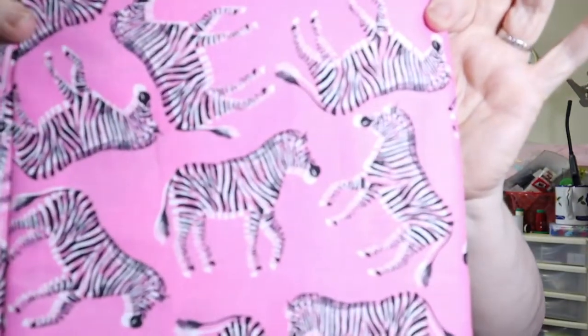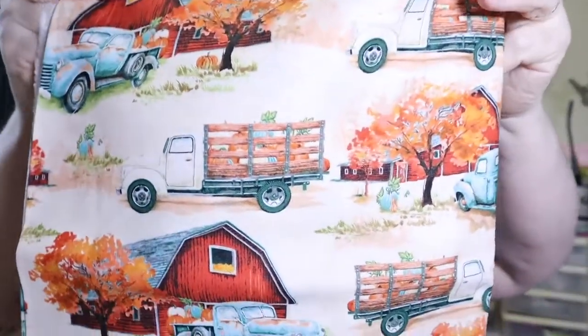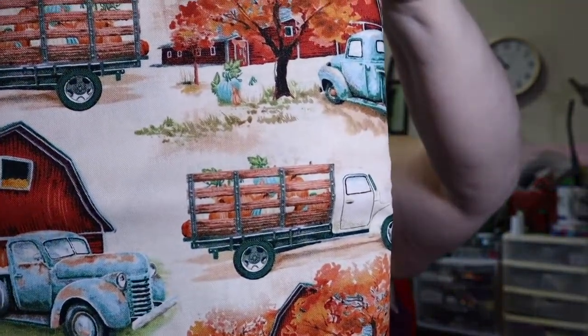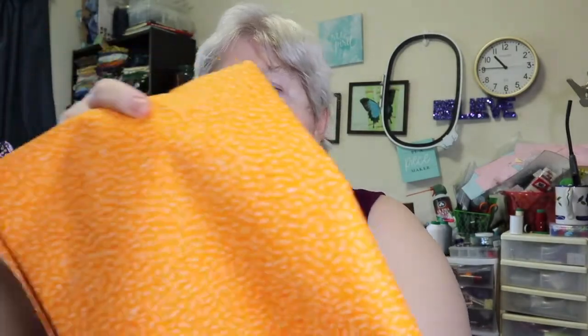So, got some zebras. That's such a cute fabric. Now, I don't know what I'm going to get to go with it, but I'll find something. They had their Christmas fabrics out, and they also had some of the fall lines out. And, you know, I love these trucks. These are blue and white trucks, and they're in their little fall scenes with the pumpkins and whatnot. So, I did get that. Got just a basic orange, not necessarily to go with this one, but to go with something else that I'm doing.